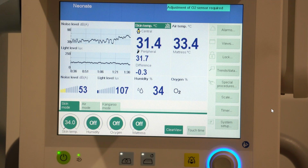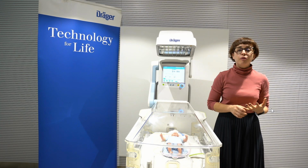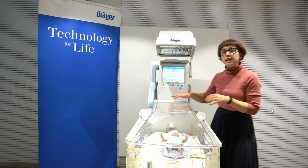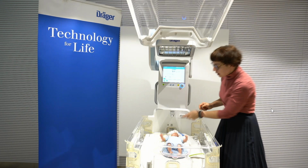Of course, if you look at the overall device operation, Baby Leo does support the concept of developmental care. We have, for example, an observational light integrated, which can be controlled in three steps. And we also have an observation light that can be activated inside the baby compartment. So currently, let me just check. The light is located here. So when I turn it on, it's just a small lamp that activates.